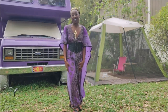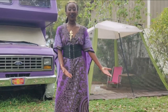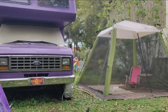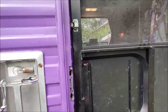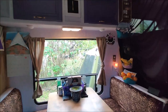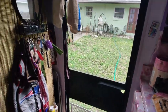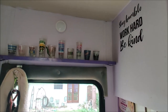Hello, I'm Queen Tasha. This is my Purple Palace. I'm going to take you on a tour right now. As we walk in the front door, we are greeted by Prince, my toy chihuahua pup, guard dog. Over the door, I have my collection of shot glasses from different places I've traveled.